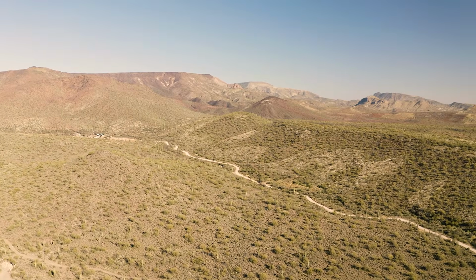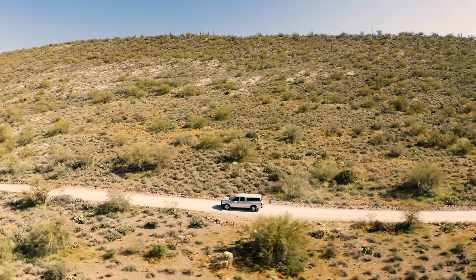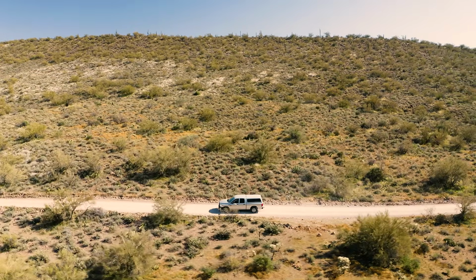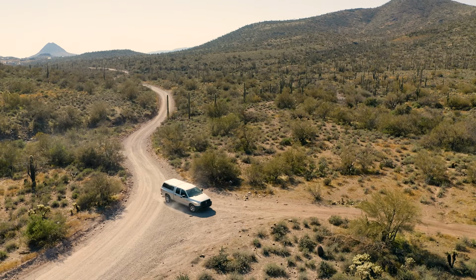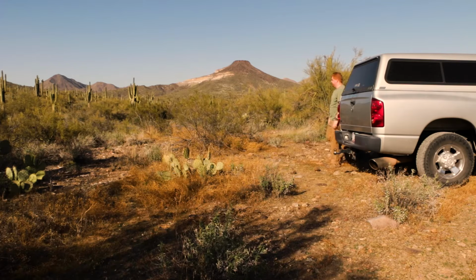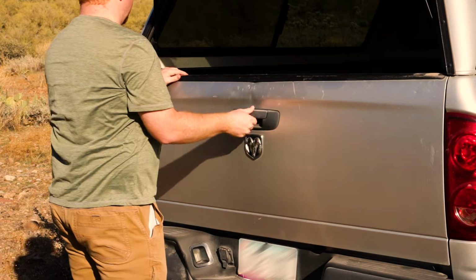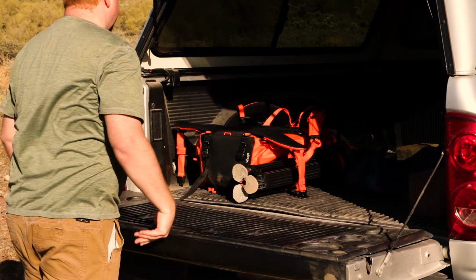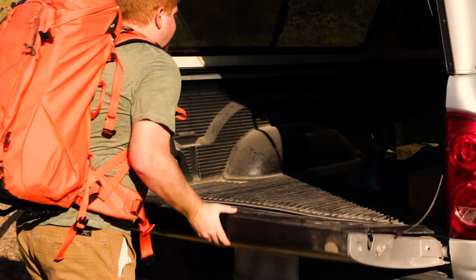Just outside Phoenix, Arizona, nestled in the foothills of New River, there's a beautiful patch of uninhabited desert. I'm here in Arizona working on a new project, one that tells the story about how the desert might look uninhabited and barren. But stop and pay attention, and you'll see how it suddenly comes alive. Now, to tell a story like this, it requires a bit of planning with multiple shoots in order to capture the footage I'll need to put it all together.